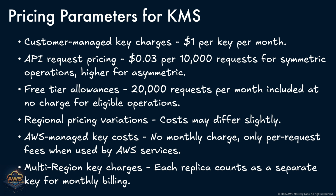AWS offers a free tier to help you get started. It includes 20,000 KMS requests per month at no cost, limited to certain operations like encrypt and decrypt with symmetric keys. This is great for testing or low-volume use cases. It's also worth noting that regional pricing may vary slightly. Be sure to check the current AWS KMS pricing page for the specific region where your keys reside.